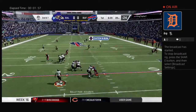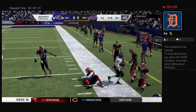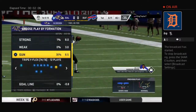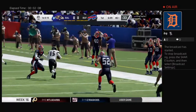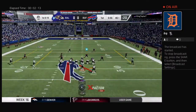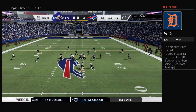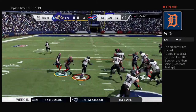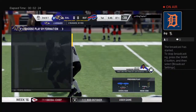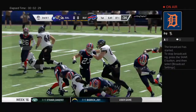Jackson. And he's got his man, Marquise Brown. And he'll be taken down, but not before they work it across midfield. It's a gain of 26 as they pick up the first down in the process. So 1st and 10 now in Buffalo territory at the 46. Running from the gun with Howard. And they'll wind up getting this to the 37. Gain of 9.